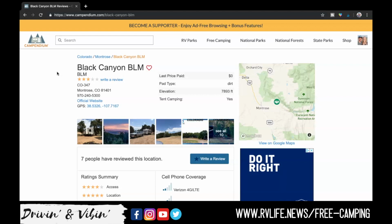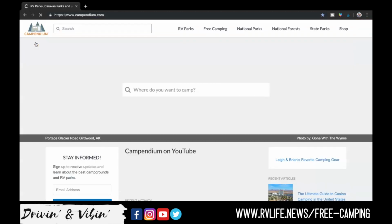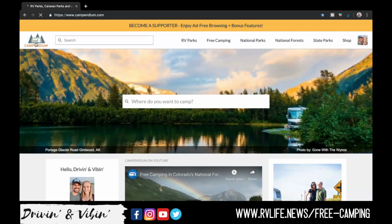It was about a 50-50 split between the campgrounds that had been stayed at and reviewed and the campgrounds that haven't. Now, let me show you those 2 pro tips I talked about in the beginning. Just as we used Campendium to find the best free campsites, we can reverse that functionality and use Campendium to find the most luxurious and pampered RV resort we can possibly find.